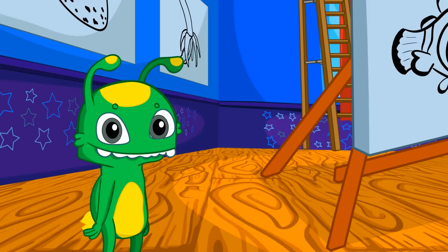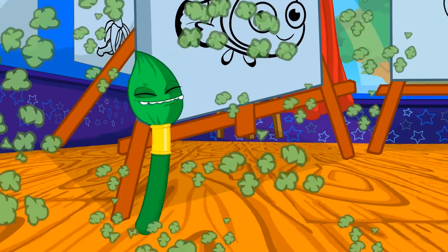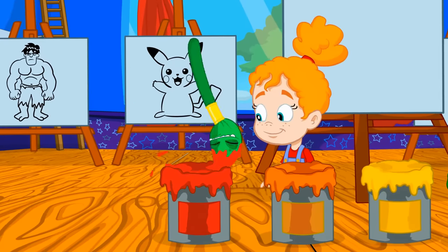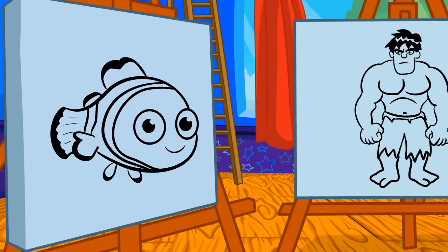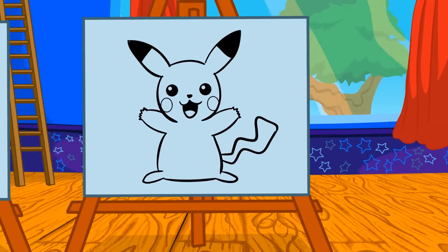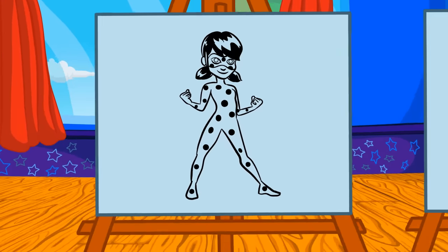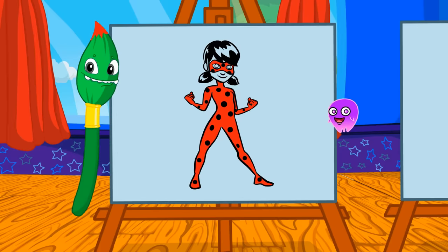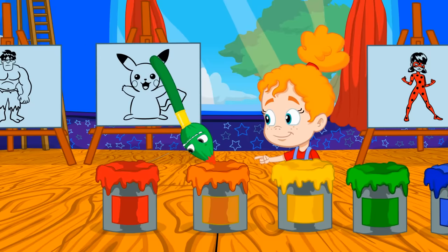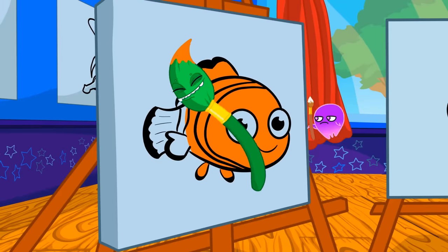Groovy, transform into a brush and help Phoebe paint the drawings with the right color. Red. Which of these animals are red? Haha, exactly. Ladybug is red. Groovy, now orange. What will it be? Yes, very good, Phoebe. Nemo is orange.